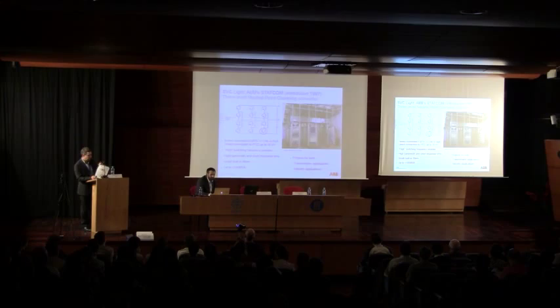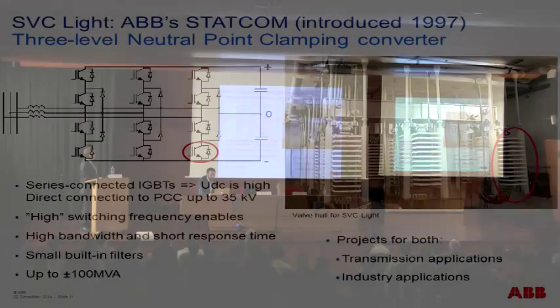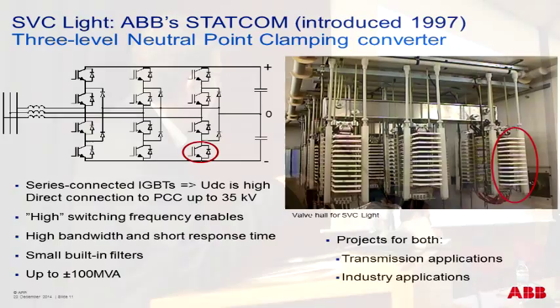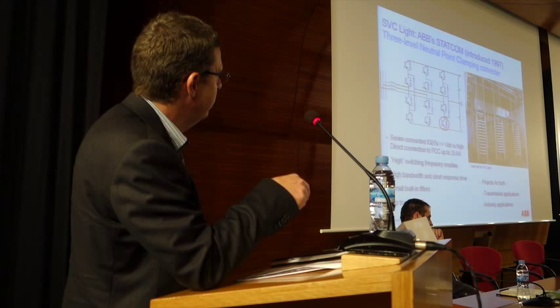The STATCOM we have is a three-level neutral point clamped converter, and you can see it here to the left. We can connect it to a 35 kilovolt bus without a transformer. To handle this voltage, each valve in the converter, as you can see here, consists of a number of series connected IGBTs. Here you have a picture of a valve hall, where you can see series connected IGBTs that form one valve.